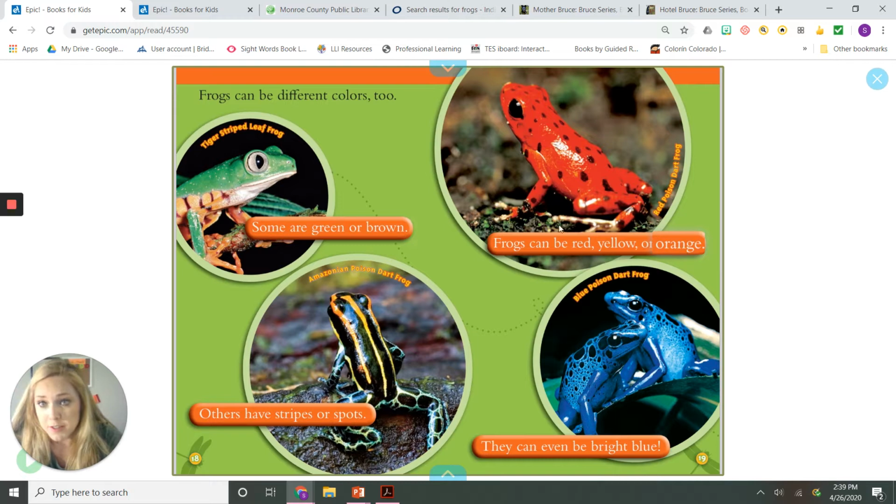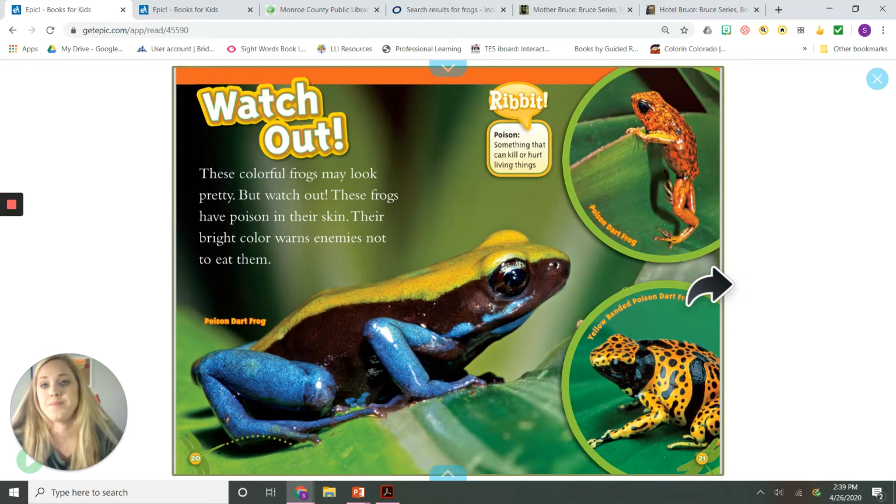Frogs can be different colors too. Some are green or brown. Others have stripes or spots. Frogs can be red, yellow, or orange. They can even be bright blue. Which color is your favorite? I like the blue frog. I think that looks pretty cool.